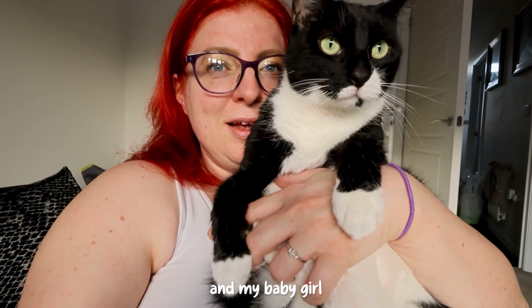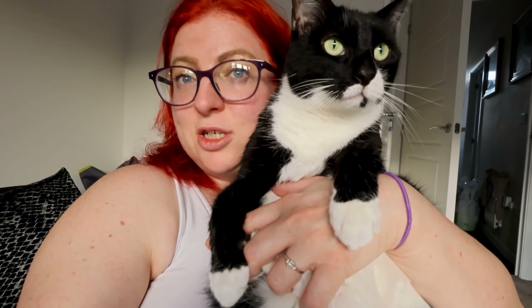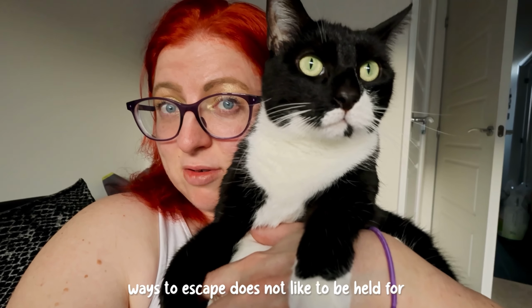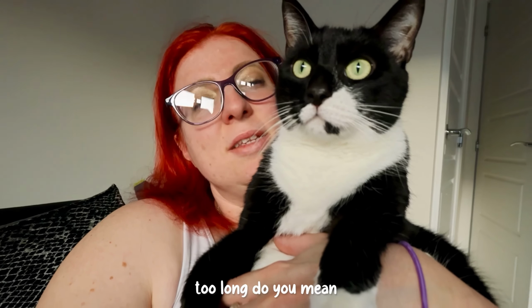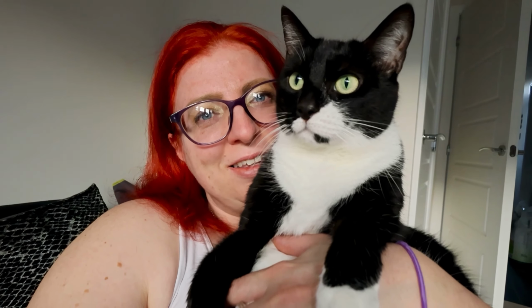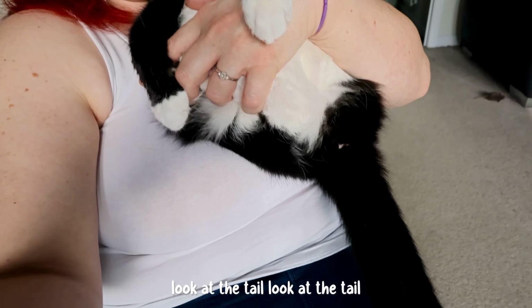So my baby girl and I are just chilling. I mean, she looks like she wants to escape because that's just Oreo. She's always finding ways to escape. Does not like to be held on for too long, dear bean. What's outside? Look at the tail.